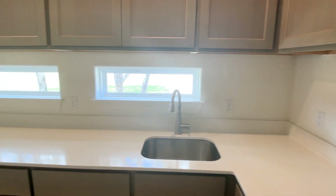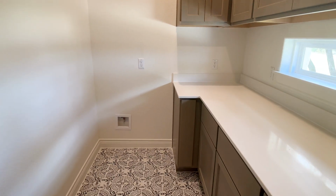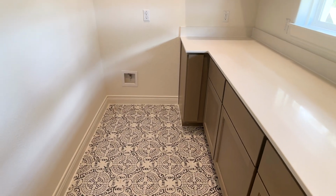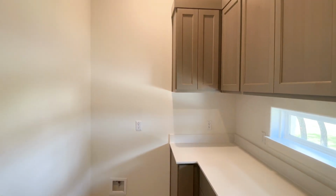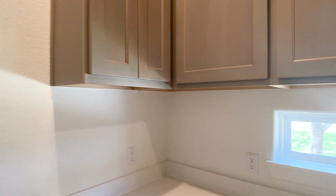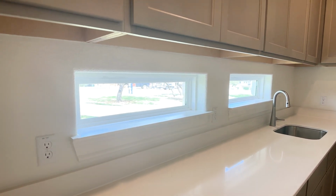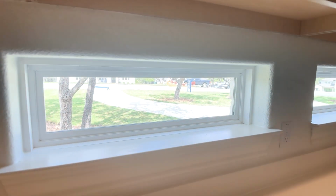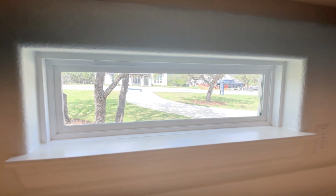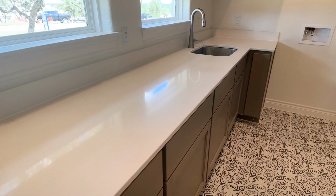And take a look at how beautiful and spacious this laundry room is here. Plenty of room for a very good size refrigerator. And I love the floor tile in a laundry room, it gives it an extra pop. And how cool is it to have these little transom windows here giving you some natural light? If you happen to be in here folding some laundry, you might as well have some natural light coming in, be able to peek at what's going on. You could even see the driveway coming in to your home.